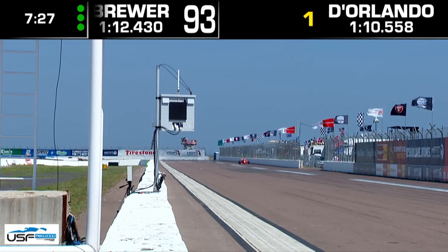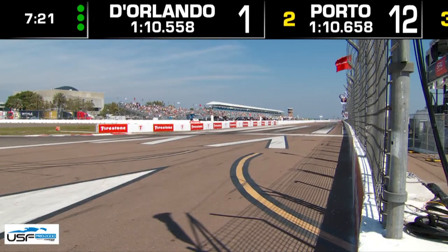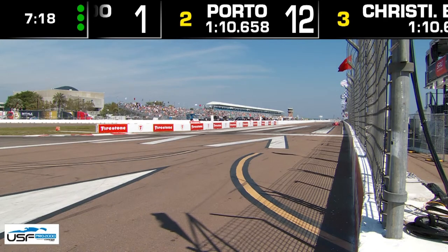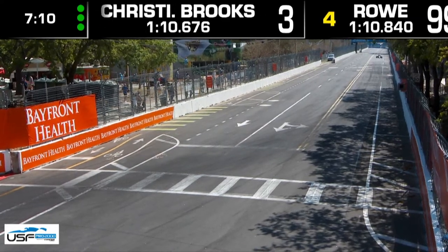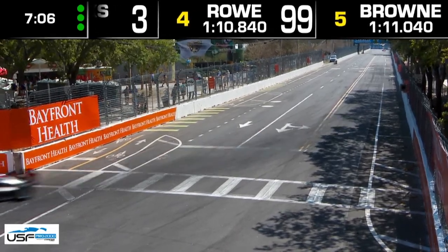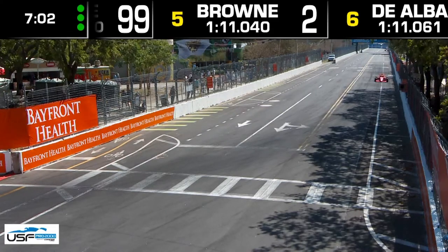So hey, you want to look right now whether or not this program works. Does USF 2000 develop you for the next level? Kiko Porto, champion two years ago, DiOrlando, reigning champion. This is the last two USF 2000 champions sitting first and second in the order. Christian Brooks, multi-time winner in the category as well. Miles Rowe, of course, multi-time winner last year as well. So the drivers with that USF 2000 experience and experience on this racetrack are taking full advantage of it.